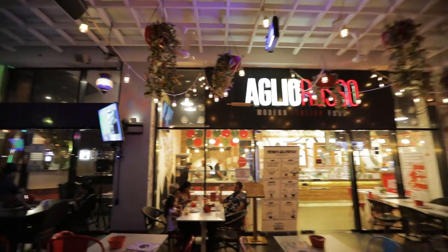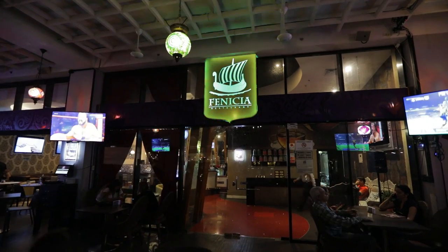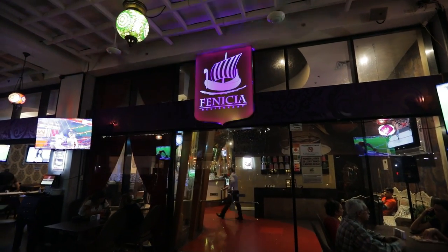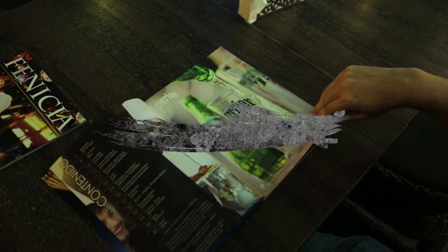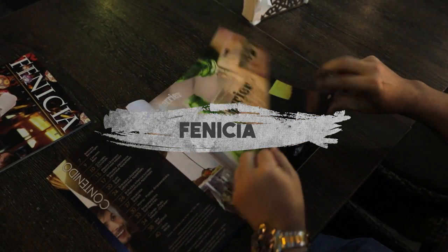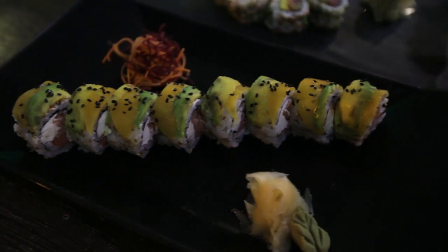Fenicia is a Lebanese, Mediterranean, sushi, Middle Eastern, and vegetarian restaurant all rolled into one. The food is fantastic and is probably my favorite restaurant in the downtown area of Panama City. Their menu looks like a magazine. I mean, seriously. It has that many pages as well. It is possibly the biggest menu selection I have ever seen a restaurant have.